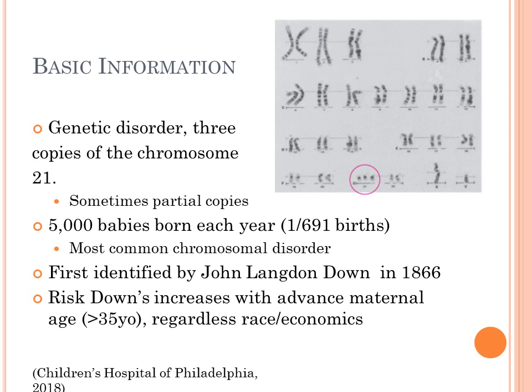Now, the risk of Down syndrome increases with advanced maternal age, so it starts at 35 years old and up, and by the time she hits about 45 years old, it's about 1 in 85 births, instead of 1 in 700. And this is also regardless of race or economics.